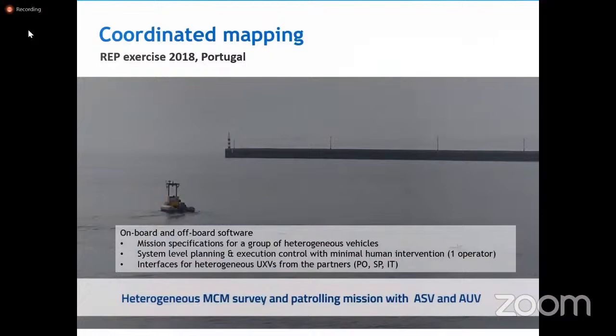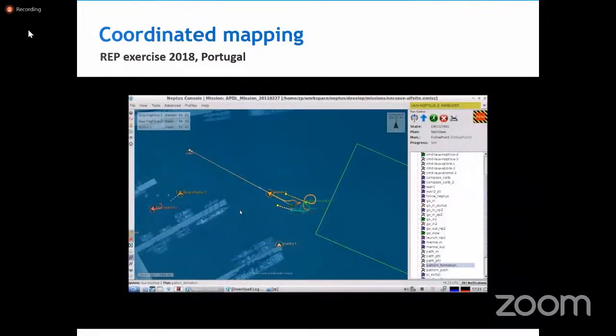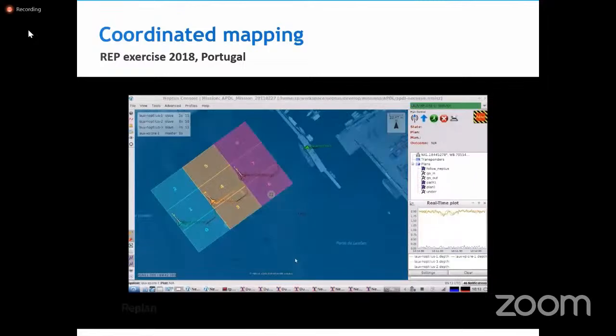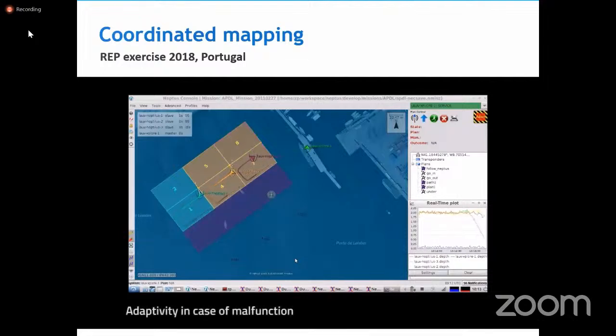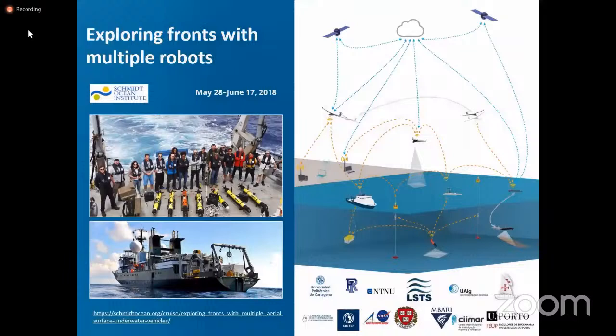So we have AUV and ASP, we have one operator, and we have system level planning, execution, and control, for example, for coordinated mapping. Here's an example. First of all, these guys will perform something else, the nation control, and then we'll switch to different calls, which is a kind of cooperative, coordinated mapping, in which the AUVs were tasked basically to map different areas, and then use some tools, and those guys will retask using defaults without any human intervention.